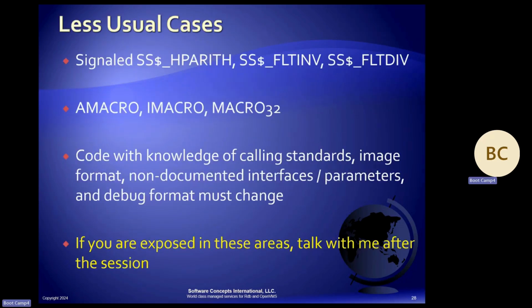All right, less usual cases, very unlikely you're going to bump into any of this stuff. But there are a couple of different behaviors involved in signaling some of these values and how things happen. Don't worry about it. If you're programming in Titanium assembler, first of all, you've got other problems. I'll tell you that right now. Don't even worry about porting. You need help. If you're at this level of code, you might need to do a little more work, if you have code that understands the calling standard, the layout of the image header, stuff like that.